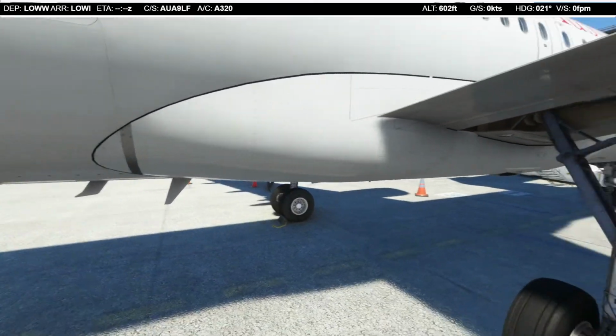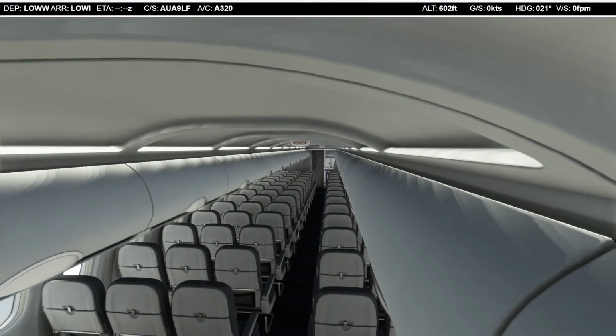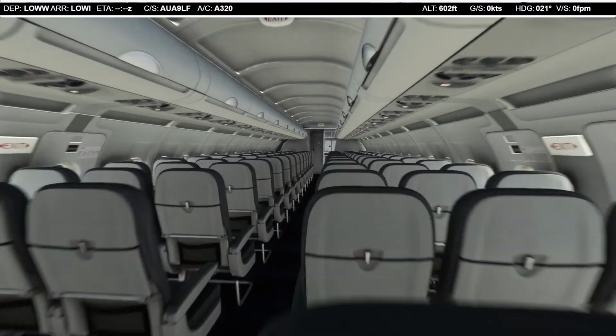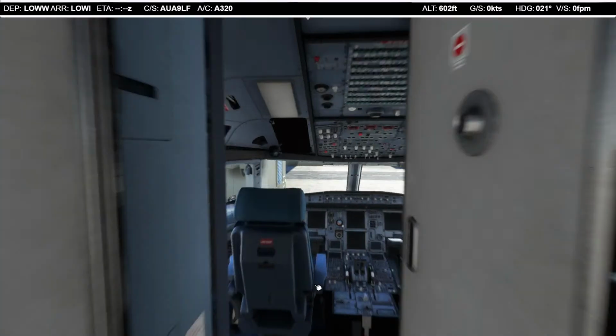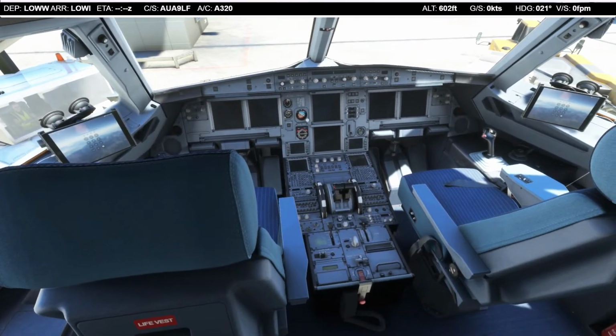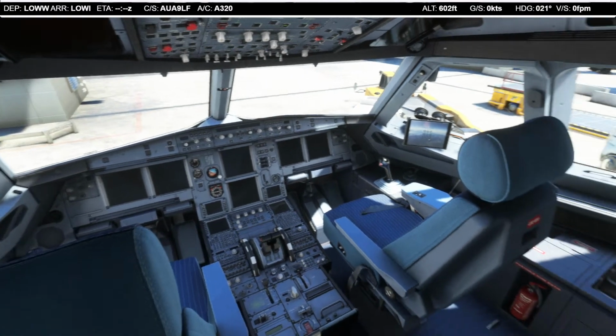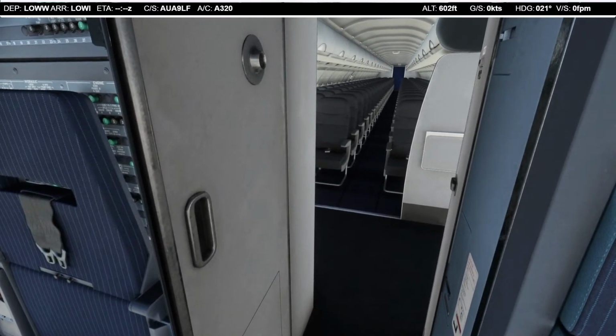The cabin is modeled as well. We can jump into the aircraft. You can see the cabin is modeled here, Austrian Airlines with a 3-3 configuration. Really nicely done. Cockpit door, you can open these, and then here we are in the cockpit. I don't have that much time, so I cannot spend too much time here to check out the model and details, but there are a lot of other videos out there who already did exactly this.